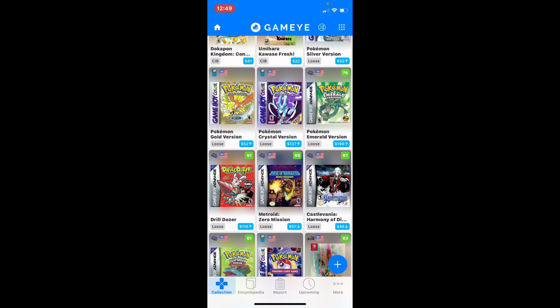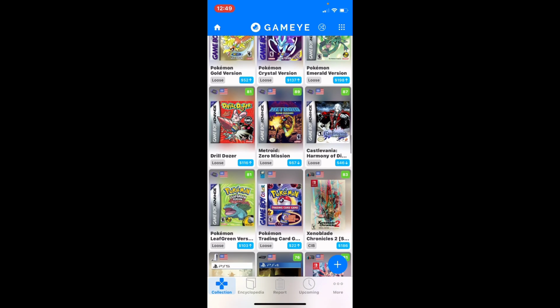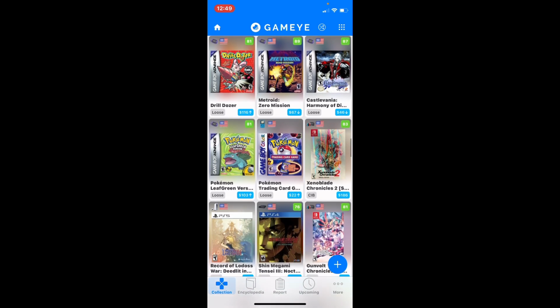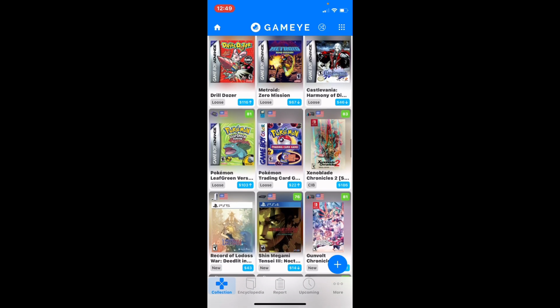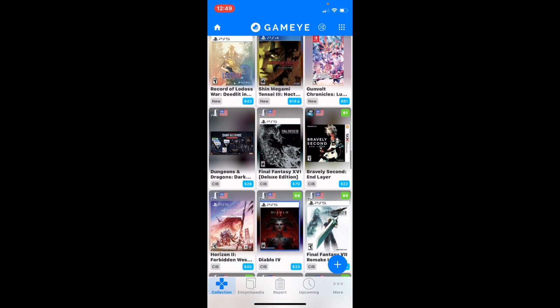So, Pokemon Emerald, up. Drill Dozer, up. Metroid Zero Mission, down. That's kind of surprising to me. Pokemon Trading Card Game, loose, is going for about $22. Obviously, without a label, that's going to be a little bit less. I'll just have to wait and see how much I'll be able to get for that.